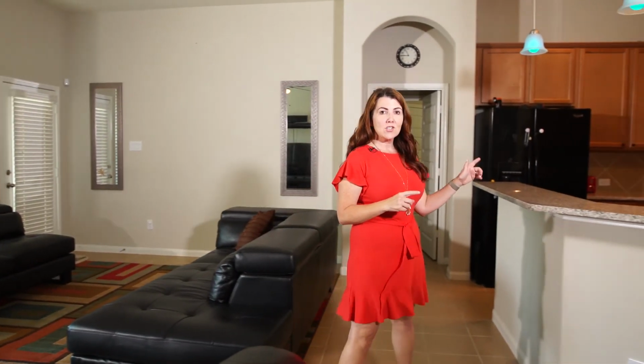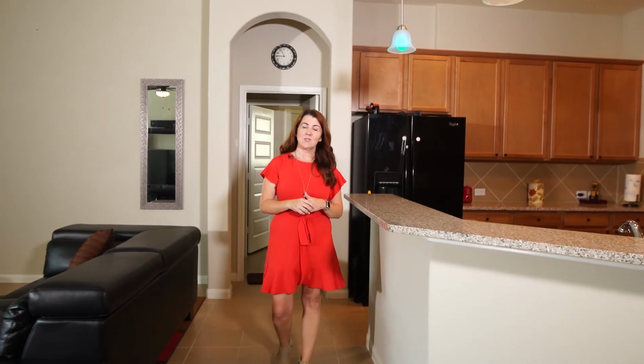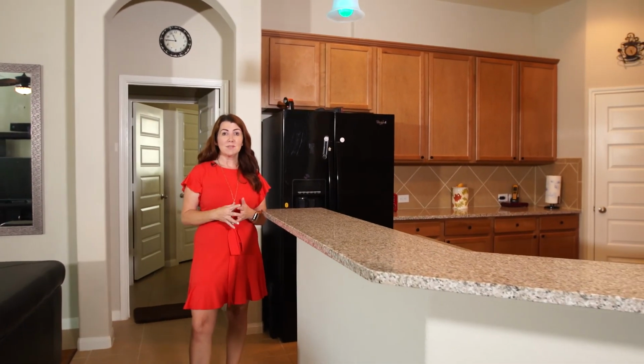Your main living area features a spacious family room with a corner fireplace, and it opens up into this large kitchen that has ample cabinet and countertop space and a raised bar that has plenty of seating.